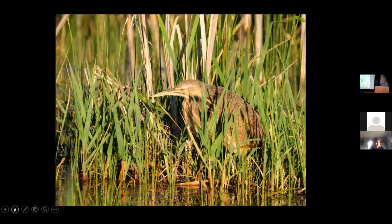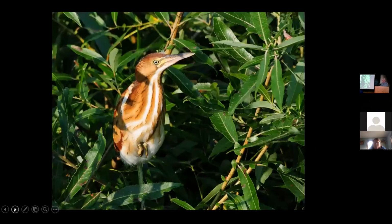American bittern. Now, most of the time you just hear these birds because they're very secretive. You don't always get a chance to see it. Same thing with the least bittern. You don't always get a chance to see them. More often you hear them.